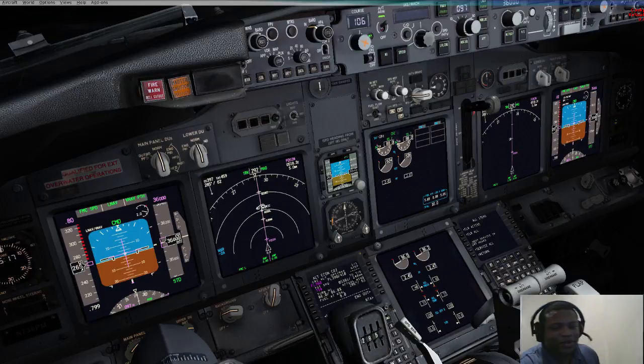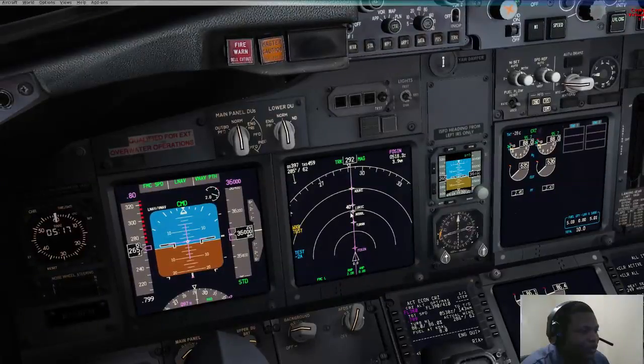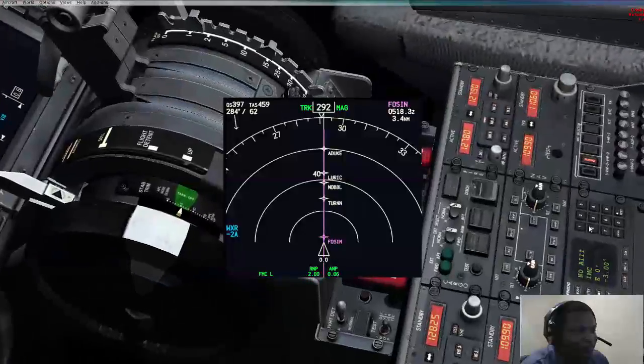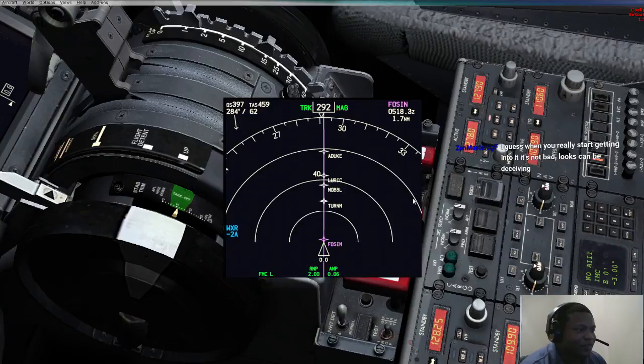There's no weather, or I would show you the weather radar. But what we can do here is go down and test the radar. You'll see it's going through a radar test now. Hold on, there we go. It's going through a little testing routine, which of course you wouldn't do in the air. You'll get little clouds there, precipitation echoes, and things like that.